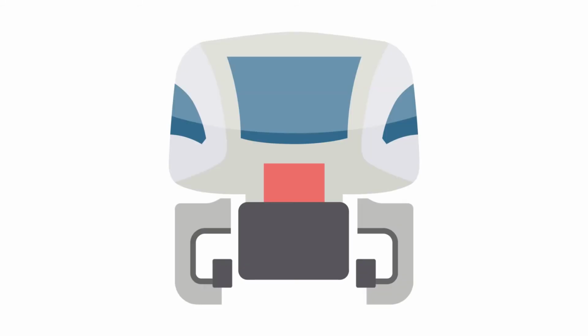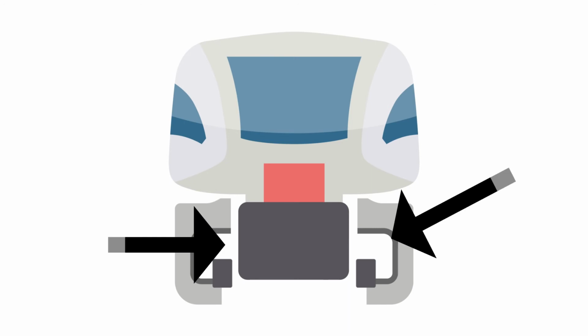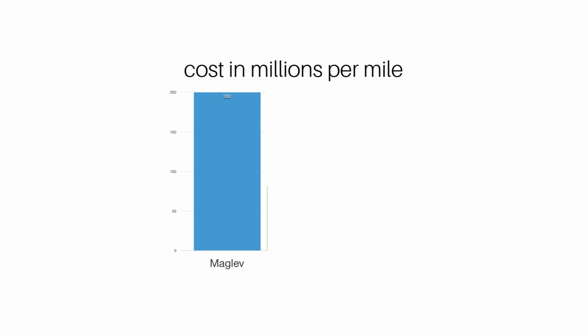Now you may be asking yourself, why is all this necessary? We already have trains. Maglev trains offer one key advantage over typical rail and high-speed rail, and that is minimal resistance. Unlike other trains that must stay connected to the rail, maglev trains can float above the rail, only having to overcome air resistance. The only problem with maglev trains is that they are very expensive, costing between $50 and $200 million per mile. Compare that with a reported $82 million for high-speed rail and a meager $2.5 million for typical rail service.